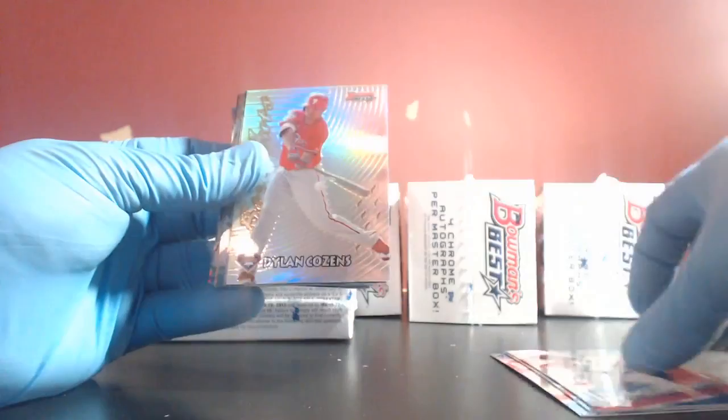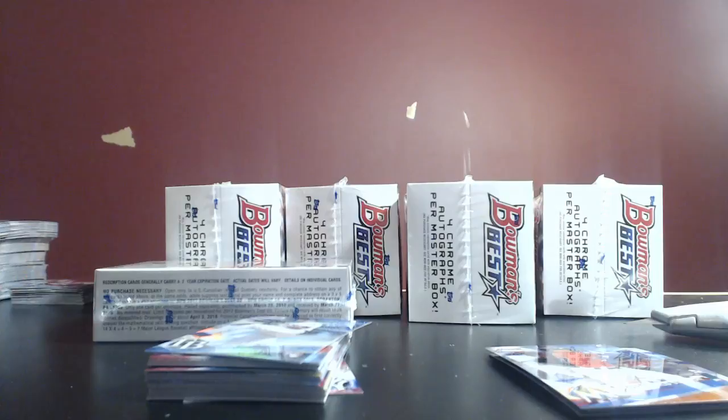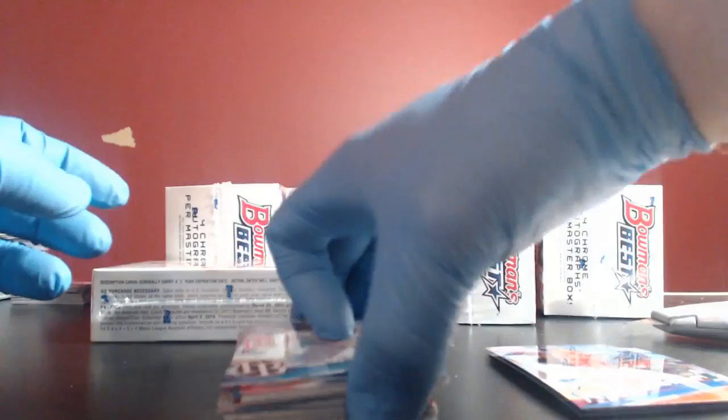All right. Adam Haseley, Devers, Jensen, Cousins, Best Cut, Keston Hiura, Cano, Stanton, Cousins, Dean's List. You got Trey Mancini numbered to 250. All right. That is number 140 of 250. Yeah, I do too. It's just a much easier platform to use.